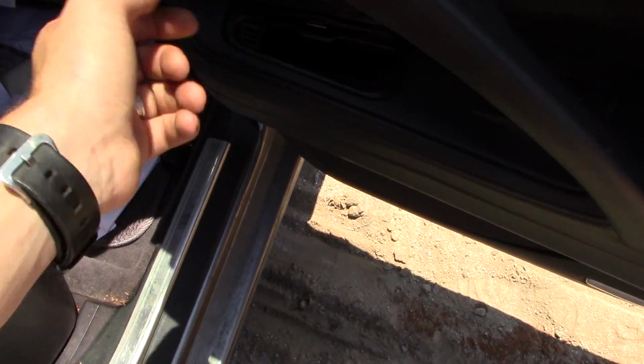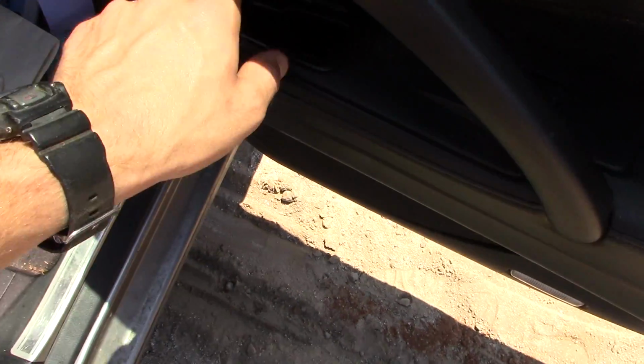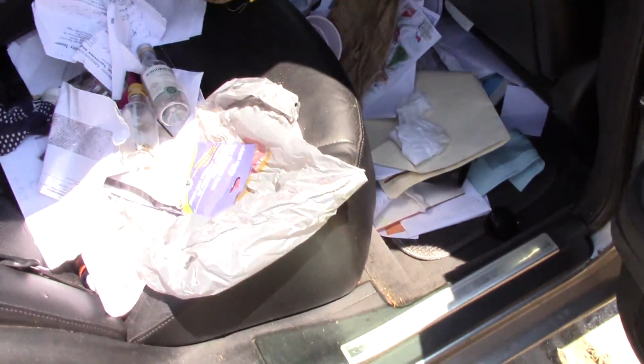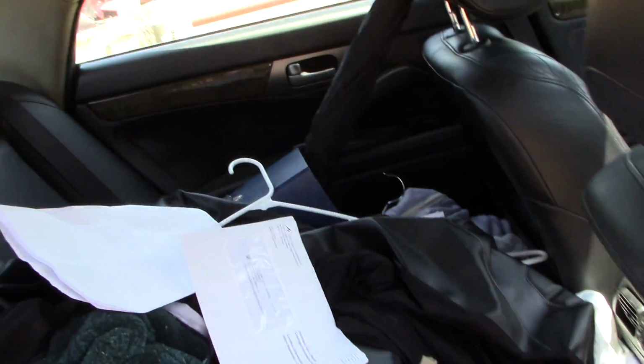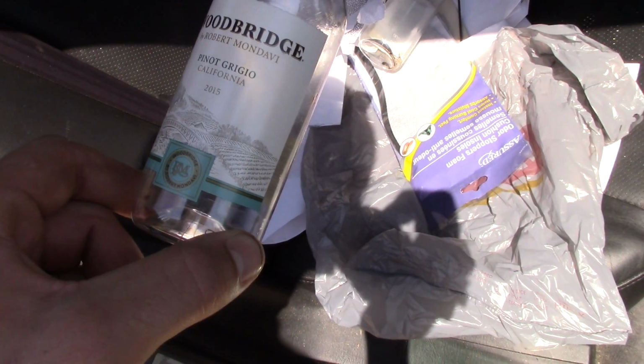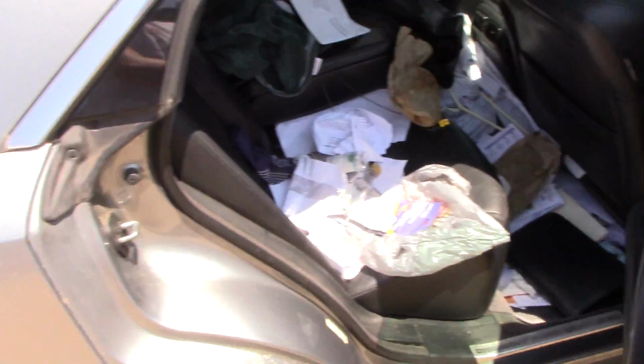Little ashtrays. They do come out, but you got to put your fingers all the way down in the ashtray to get it out. So if you fill that thing up, that's pointless. It doesn't have any decals on the speakers, so I don't even know if it's got like a real sound system or if this is just some cheapo thing. It's full of crap too, which is stereotypical of most of these cars. There's a planner book. Woodbridge, 2015. Somebody's having a little drinky poo. Must have been Mr. Leahy's car.